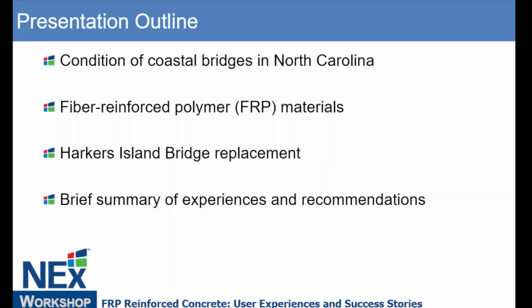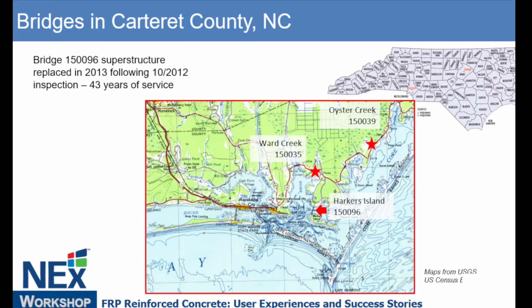And then I'll get into the details of the Harkers Island bridge replacement, followed with just a couple of slides summarizing some of the experiences by the various parties involved in the construction of a bridge like this.